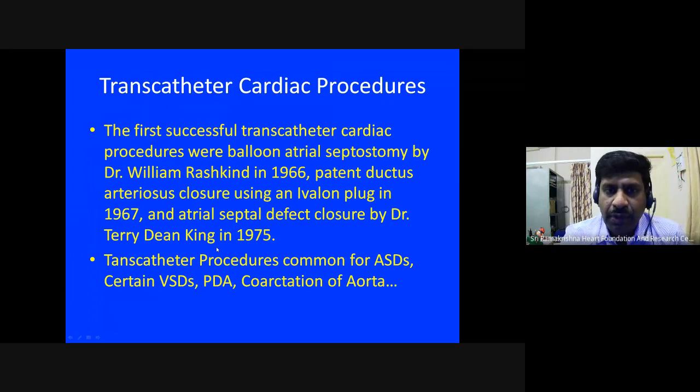In our center, transcatheter cardiac procedures are also being routinely done. A short history about such procedures. The first successful transcatheter cardiac procedures were balloon atrial septostomy by Dr. William Rashkind in 1966, patent ductus arteriosus closure using an Ivalon plug in 1967, and atrial septal defect closure by Dr. Terry King in 1975.